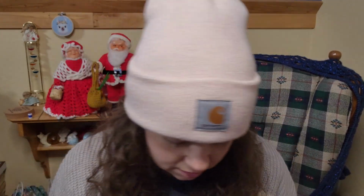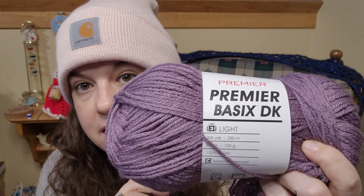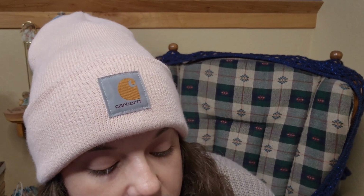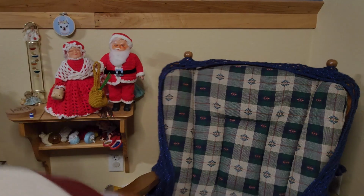Of course, I covered all the specs on it. So it is Premier Basic DK. It's a lightweight, a 3. It's 206 yards or 280 meters, 3.5 ounces, 100 grams, and 100% acrylic. But I have it. I'm not going to use any of this for a tutorial. This is for a doll dress that I need to make. But anyway, this is the color orchid. And then the other ones I already tossed up there.